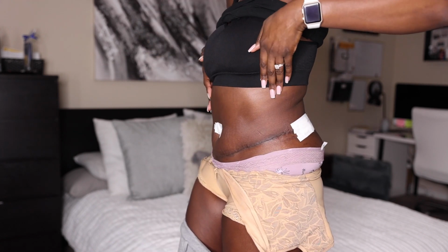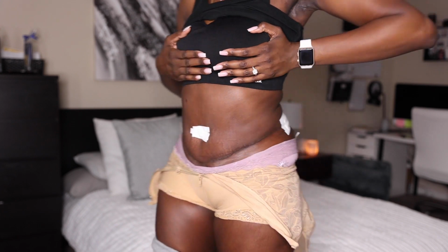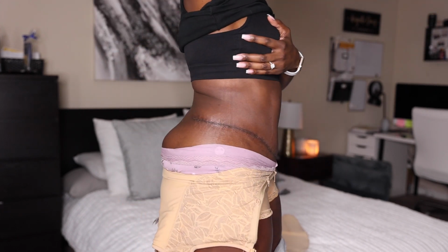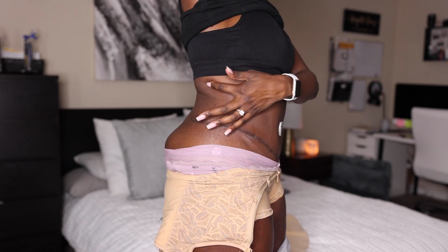But yeah, this is what I look like from the side. It is a huge improvement from what I did look like. Even being swollen, this is better than what I looked like. I'm still dealing with the fibrosis over here. You probably can see it.